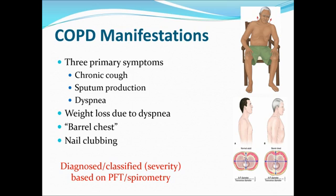They will often develop what we call a barrel chest. So you may have heard that before. That refers to the anterior posterior diameter as compared to the transverse diameter of the chest. You can see that in the picture: a normal adult has a 1-to-2 ratio, and when you see a barrel chest, it's a 1-to-1 ratio. All of that results in the lungs not expanding and recoiling the way they used to before. And again, as I mentioned in a previous video, long term you're going to see nail clubbing because that's an indication of long term hypoxia.